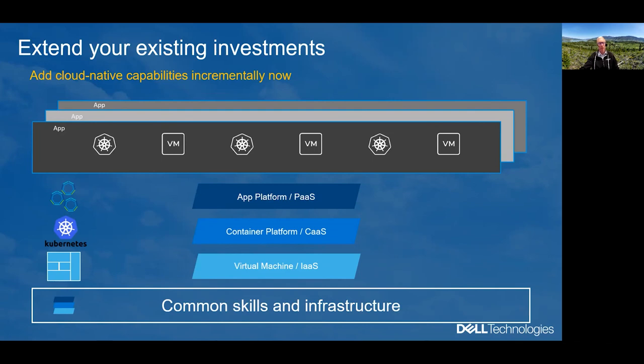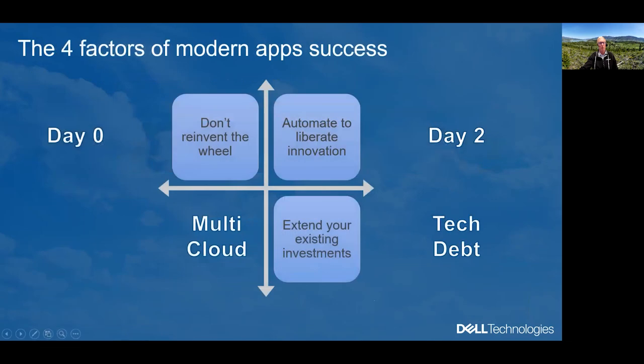Choose an approach that allows you to run both virtualized monolithic applications as well as containerized microservices applications on the same infrastructure. Extend your existing people skills by leveraging familiar tools that can add standard cloud-native capabilities to your existing infrastructure as a service. A pragmatic approach to modern apps leverages existing investments by adding cloud-native capabilities incrementally.